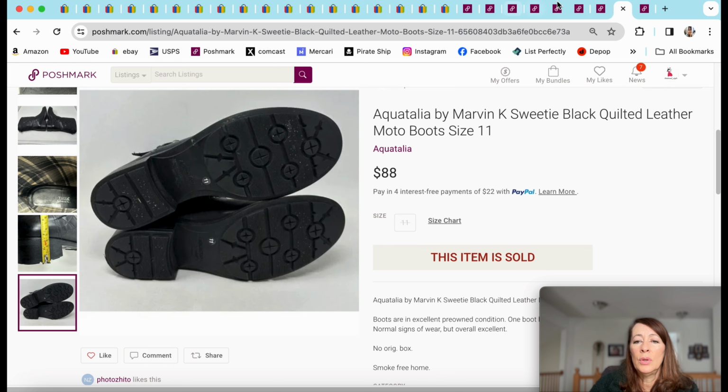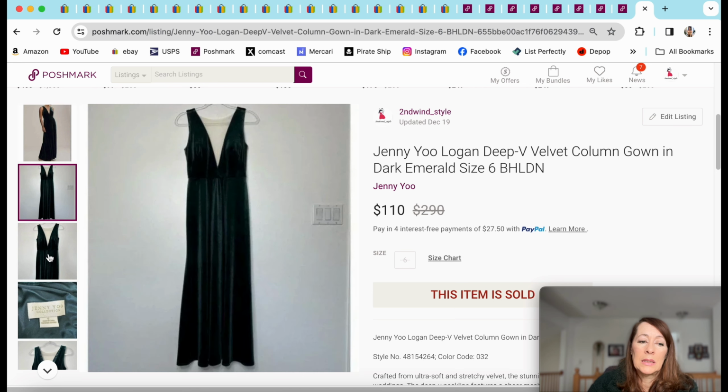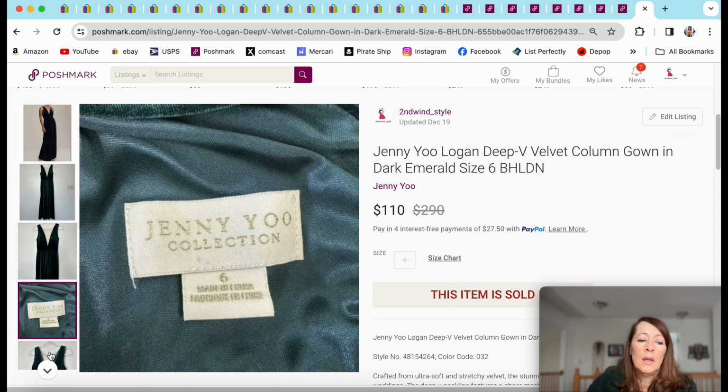Not a bad return. All right, and the last item that I want to show you is a Jenny Yoo Logan DB velvet column gown in dark emerald, size 6. This is a brand that was sold at BHLDN or Anthropologie. It sold for $110, and I paid $4 for it. It was marked at $7.99 at my Goodwill, and I went on a day when the color tag was half off. This dress did take several months to sell.